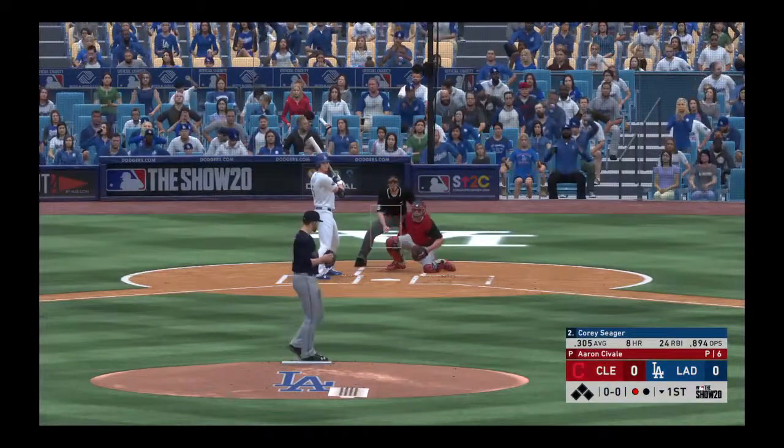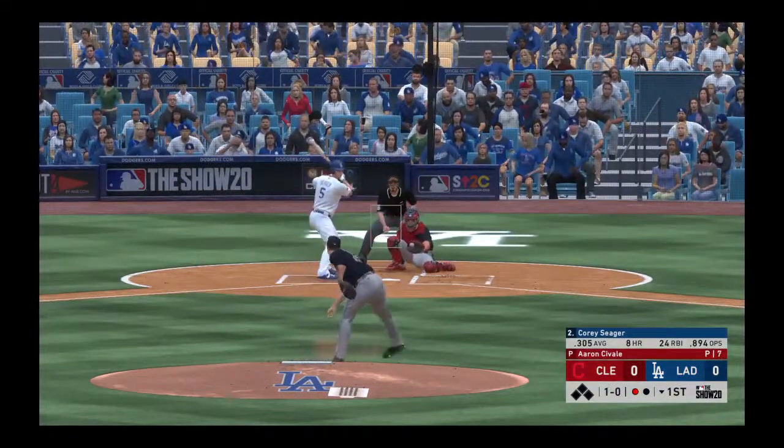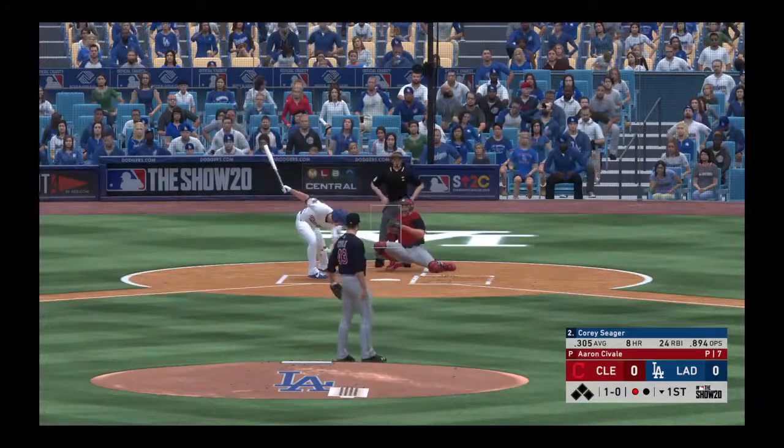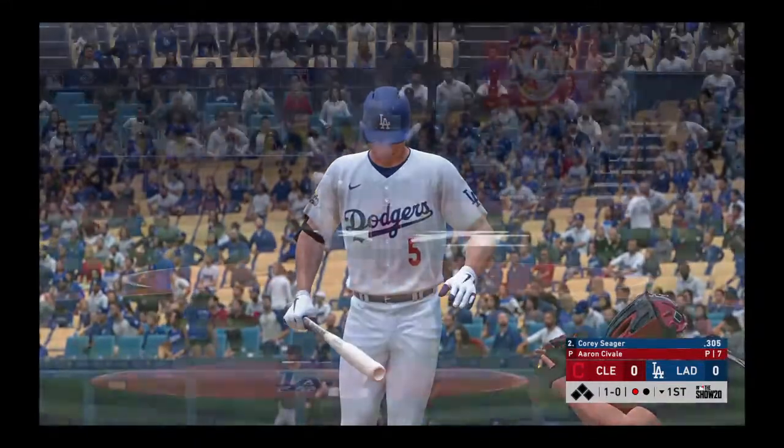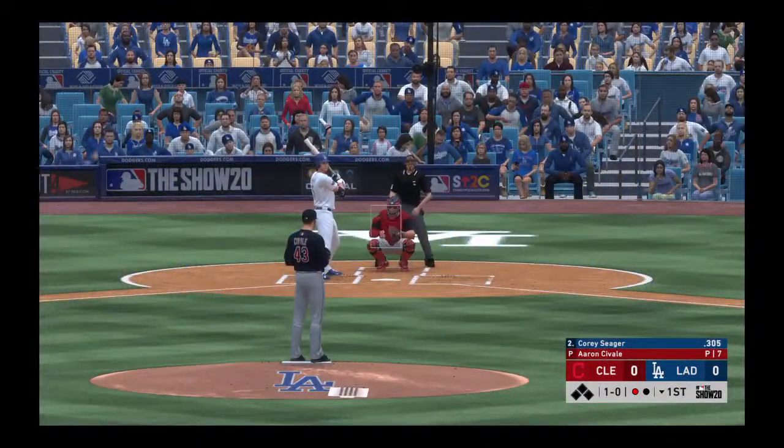Here's Corey Seager. As the first pitch sinker misses to him, it's ball 1. 1 ball, no strike. 1 out, nobody on.